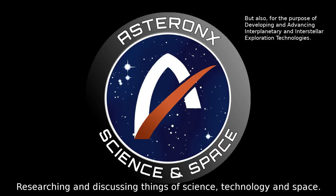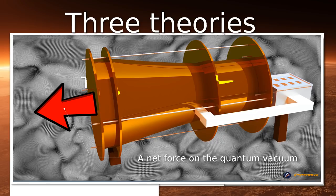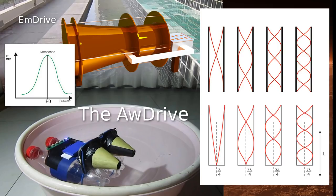With regards to Dr. White's theory, simulations were done that treated the quantum vacuum, that is, the fabric of space, as an electron-positron plasma. The results of the simulation seem to match what we actually observe. Dr. White proposes that the EmDrive generates a net force on the quantum vacuum in a similar fashion to that of an acoustically based asymmetrical resonant cavity thruster in air or water, such as the AwDrive. Interestingly, the idea that the EmDrive works similarly to an acoustic resonant cavity thruster is also found in the paired photon theory, which we'll get to in a moment.